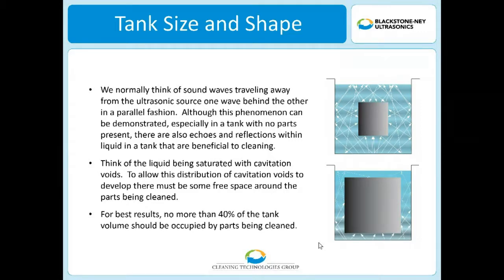In the upper picture, we see the sound waves going up in columns, as we've talked about before, as in straight waves. But also we're seeing all of these reflections that are actually getting to each side of the part, for example. In the bottom one, we've got a much larger part in the small tank. And we can see that these reflections die out rather quickly. And it is possible that the ultrasonic wave never truly reaches the top of the liquid. You can see it diminishing there as it goes up.